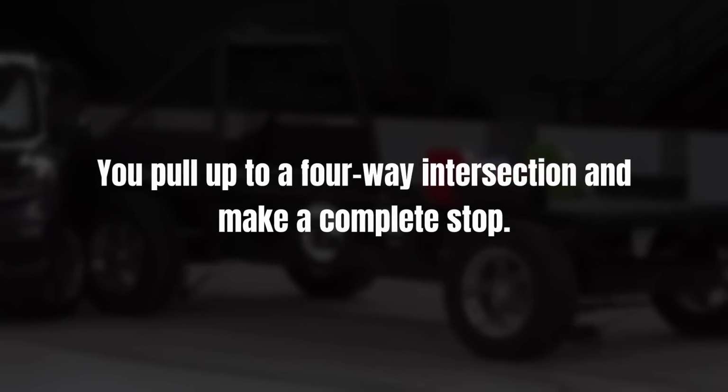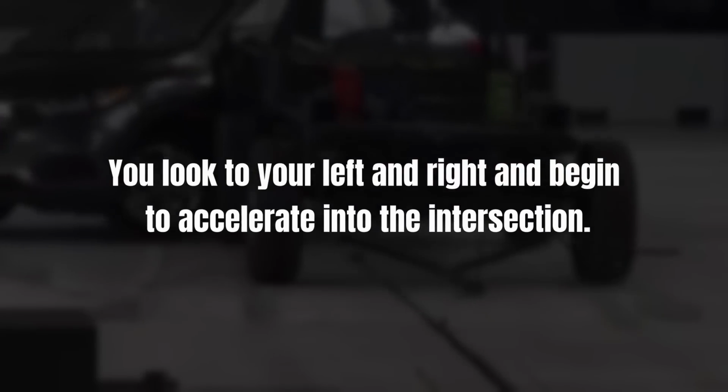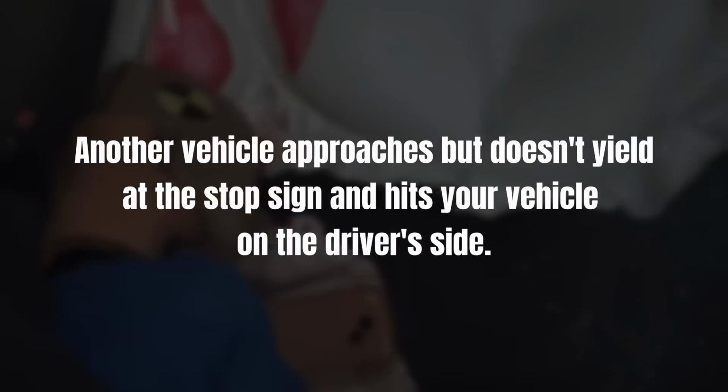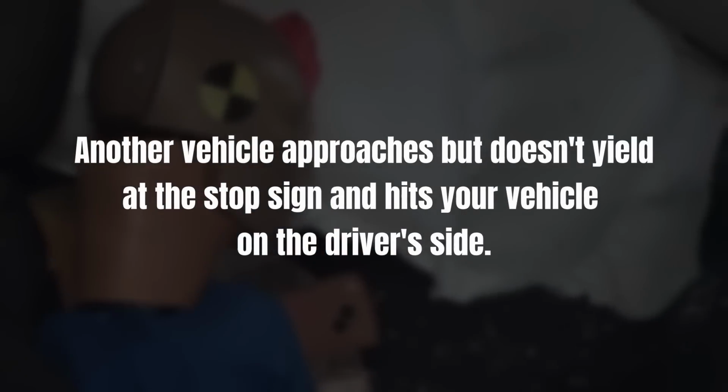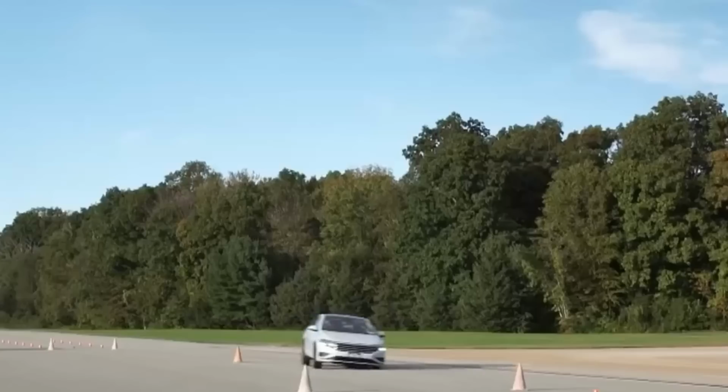Now for our description of the second test with a man at the wheel. You pull up to a 4-way intersection and make a complete stop. Look to your left and right and begin to accelerate into the intersection. Another vehicle approaches the same intersection but doesn't yield at the stop sign and hits your vehicle on the driver's side. Once again, not much the man could do about this. Sometimes crap happens and other people do stupid things on the road.